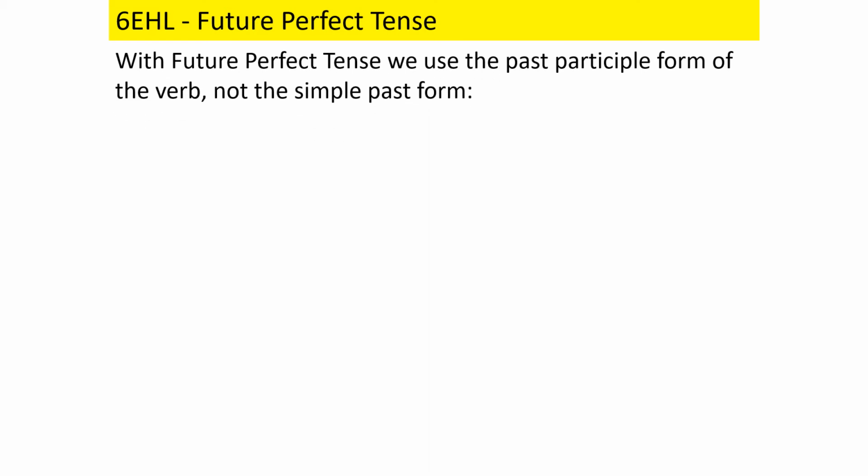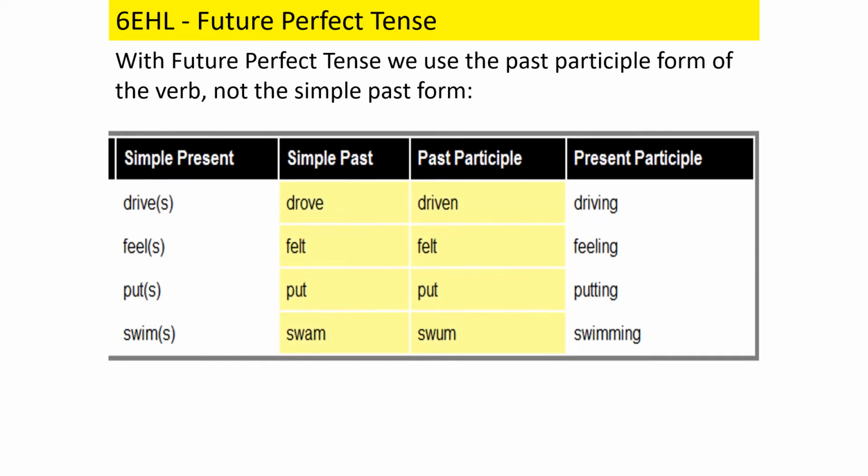With future perfect tense, we use the past participle form of the verb, not the simple past form. So this is exactly the same as in present perfect, right? So in normal simple past tense, we use drove, but here we use driven, right? Some of them are the same. Felt and felt will be the same in perfect and simple past, okay? But put and put will be the same, but then simple past will be swam, and future perfect will be swum, right? Some of them are very easy, the ed ones, but just pay attention to these right here.